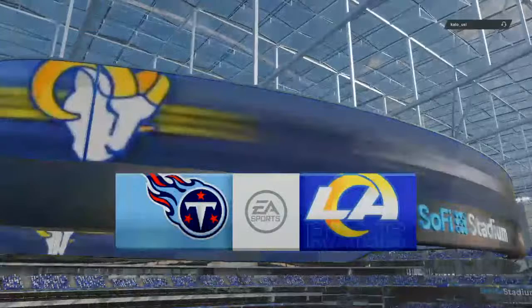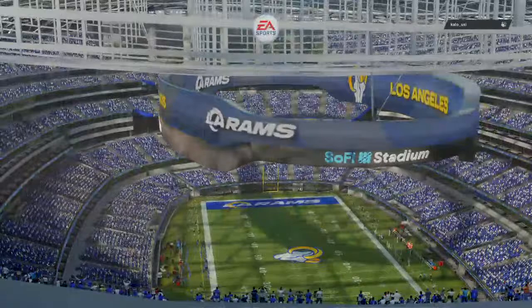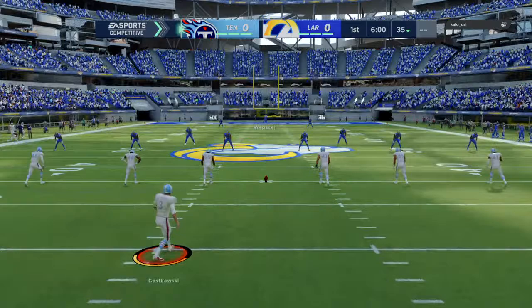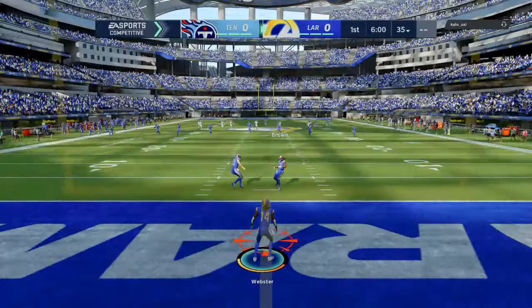EA Sports coverage of the National Football League takes us to the City of Angels, Los Angeles, California. Straight ahead, we've got a good one on tap here between the Tennessee Titans and the Los Angeles Rams. Steven Gostkowski set to kick off. A lot has changed since these two met in Super Bowl 34, and off we go between the Rams and Titans. And this carries into the end zone.